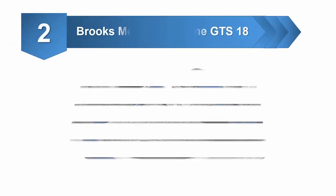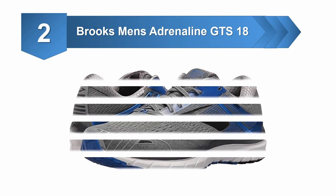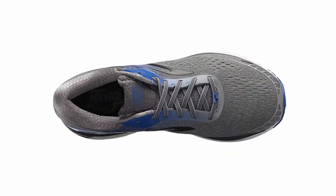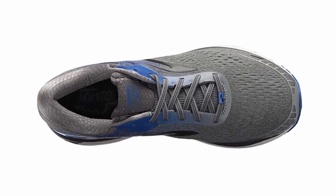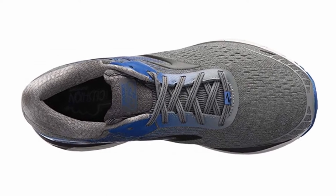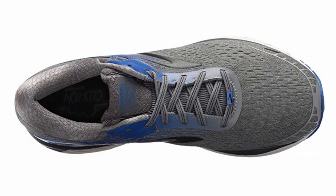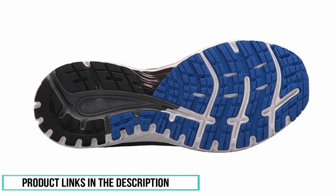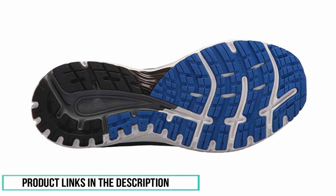At number 2, Brooks Men's Adrenaline GTS 18. For a comfortable fit during use, the midfoot saddle on the shoe is adjustable. It also offers an improvement to transitions and releases with the deeper V groove. It has a plush tongue and collar, a lace-up closure, and HPR Plus on outsole areas which are likely to wear faster. The interior of the shoe is very convenient, with molded foam insoles which are removable and excellent fabric lining. A major issue with this shoe is the durability with extended use.